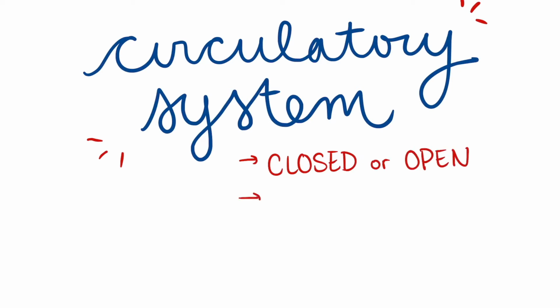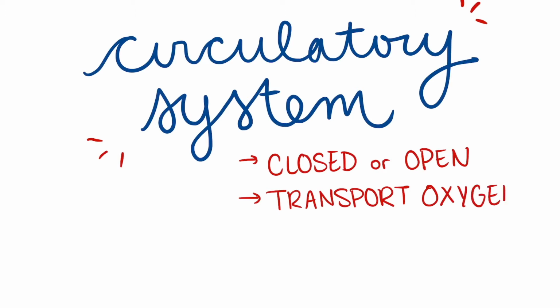In all animals, the job of the circulatory system is to carry oxygen and nutrients to the rest of the body. The rest of the body may be muscles and organs like your stomach, kidneys, and lungs. Another job of the circulatory system is to collect waste and move it out of the body.